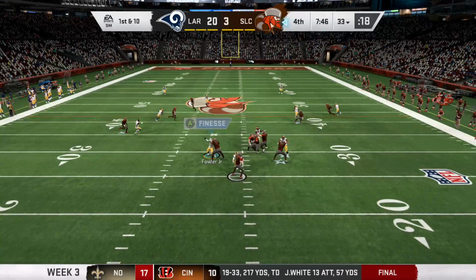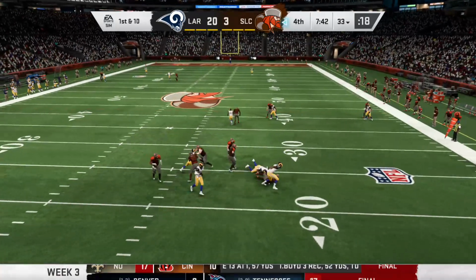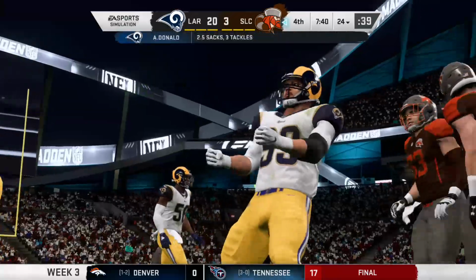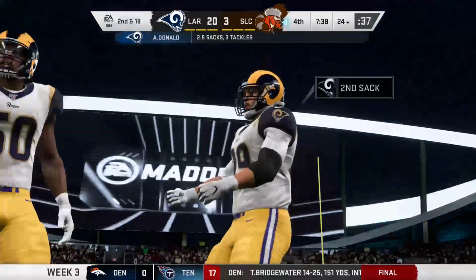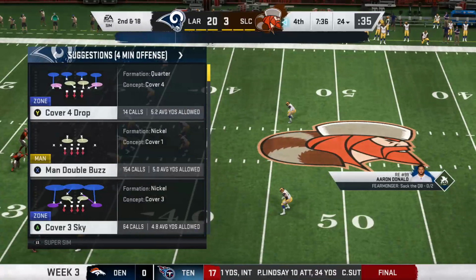Cousins on 1st down, fighting to stay upright. Get him. In the end, the pressure is too great, and he goes down. Aaron Donald makes that try to break away from that sack, for him on the season.